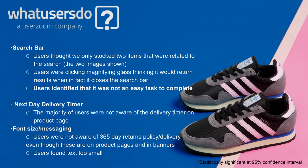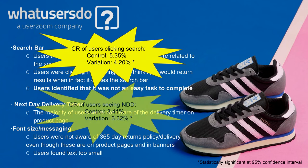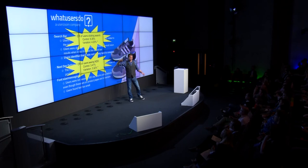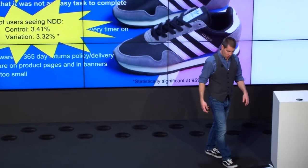So users identified it wasn't an easy task to complete. Our delivered promise is really important to us, but it wasn't really visible. And we could see that people weren't seeing some of the other service messaging. So we came back to the data, and there was actually a big difference in here, with a 95% confidence interval. In terms of people seeing this message, people would in theory see it, but they might not actually have seen it. We'd just know it would be on the screen. But we know with this white site, they weren't seeing it. So we had some insights there.